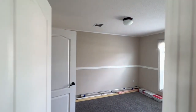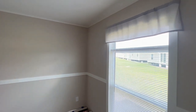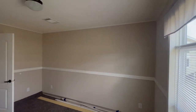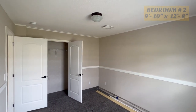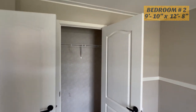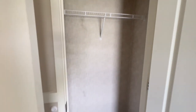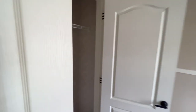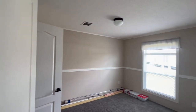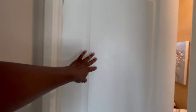Second bedroom. Let's take you a quick look. All right, plenty of space in this room, you guys. And here's your closet. Adequate size closet space. All right. Another look. All right, let's check out the guest bathroom right here.